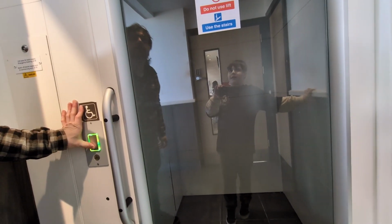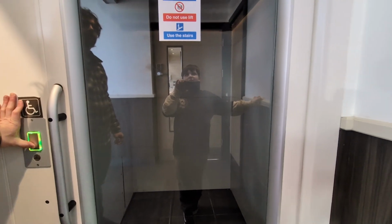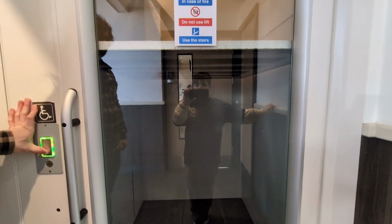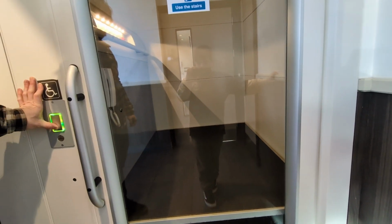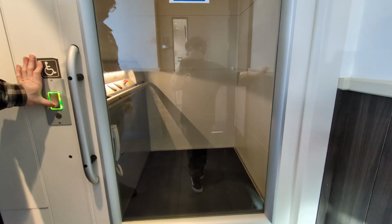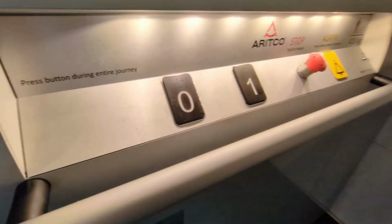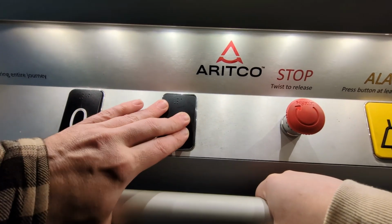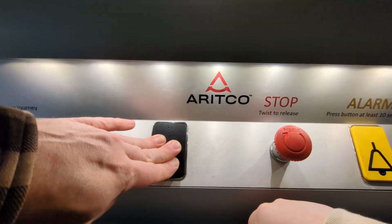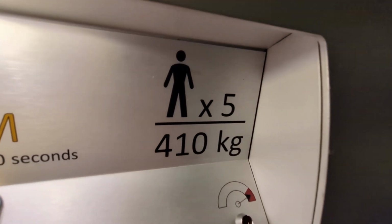Alright guys, this is our first lift in the smallish lift tour, and it's located in KFC. Just gonna wait for it to go down. And here it is. Just gonna wait for the doors to close. And let's go to one. Finally, this is an Ericto lift, and the capacity is 5 persons or 410 kilograms.